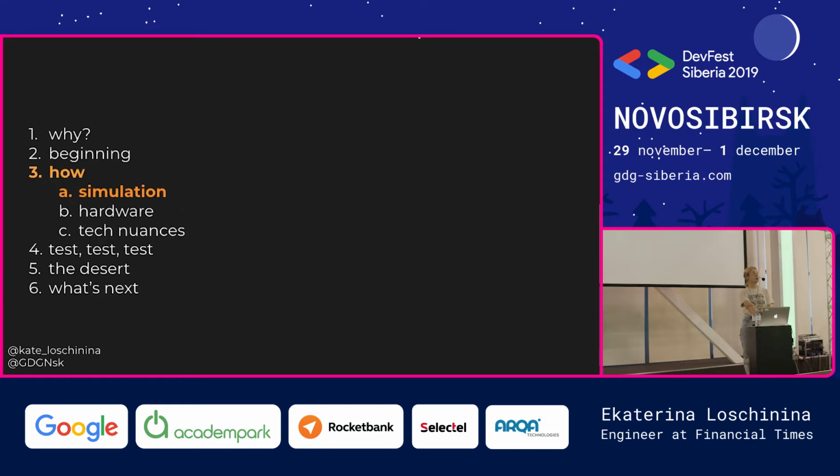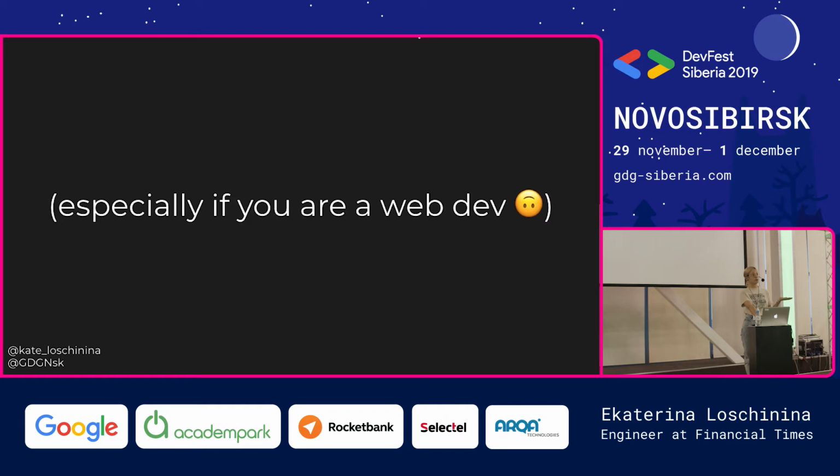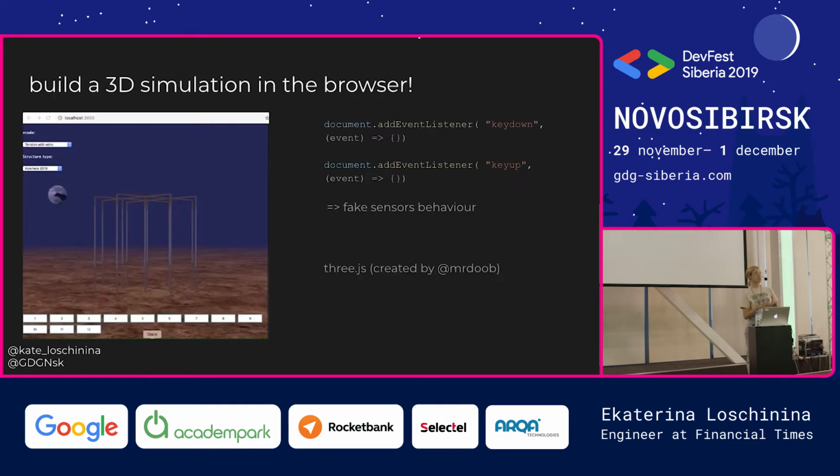Let's go into a little bit more technical detail about how it was done. First of all, how do you develop visuals and sounds for something that is possible to build in your living room? Well, especially if you are a web dev, right, you build a 3D simulation in the browser of how it is going to look.